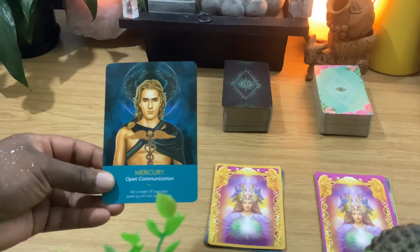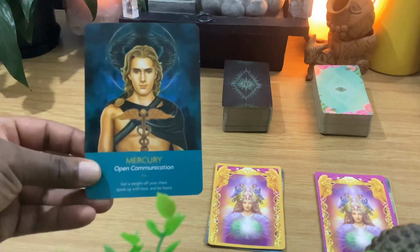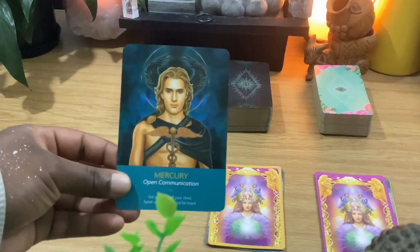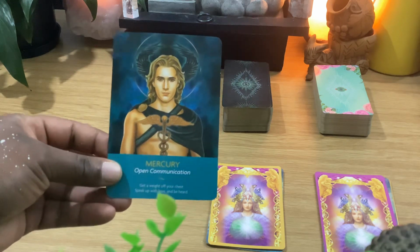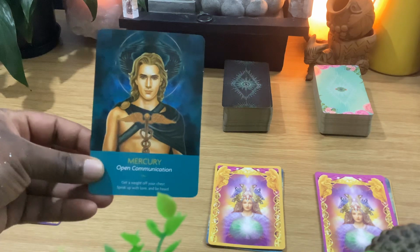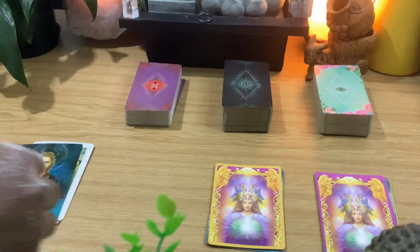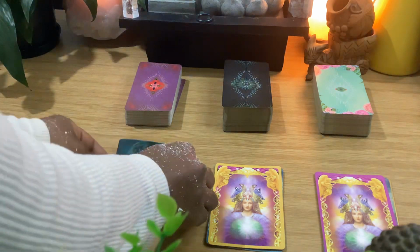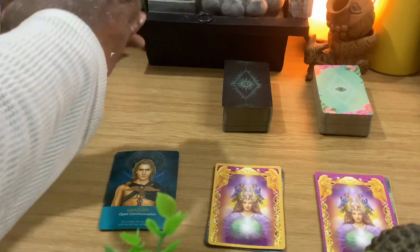But I see improvement here. I see improvement in health. I see spiritual ascension here for you. I see that the universe is trying to communicate with you. So maybe, have you been seeing recurring signs, recurring numbers? Have you had recurring dreams, or just a gut feeling that you have to follow? Maybe people are having the same conversation over and over when you're in the vicinity. Life is trying to tell you something, all right? Let's draw you some tarot.